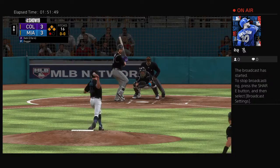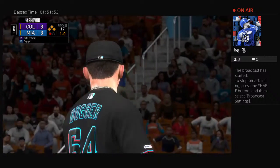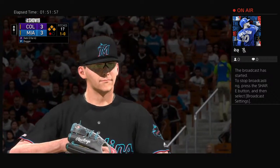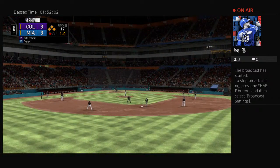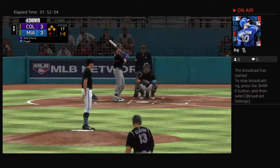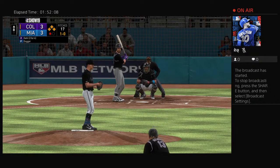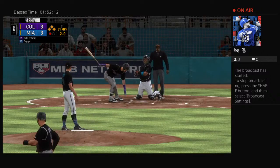He comes set. Here's the 0-0 pitch. And that misses for ball 1. This is a critical point right here. Things are in danger of getting away from him a little, so we'll see how he deals with it. Bases are loaded with only one out. Nope. 2-0 now. 2-0.